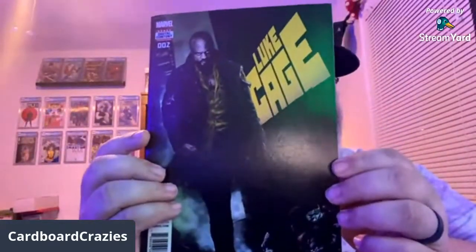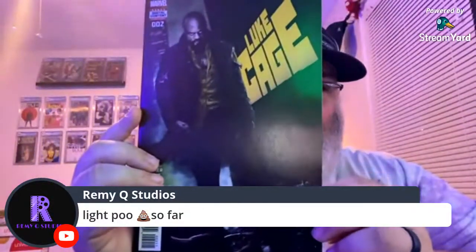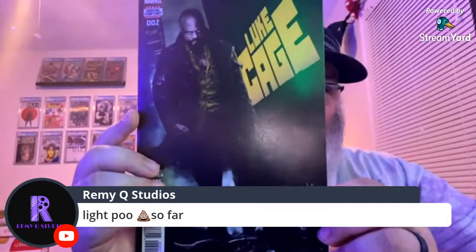So the first book that I'm seeing out of this is Luke Cage, number 2. This looks like it is an adaptation from the Netflix series. Yeah, let's see here. Remy says light poo so far. We don't have the runs yet. But this is Luke Cage number 2 from the television or the Netflix series. Yeah, this is straight from the Netflix series. Okay.